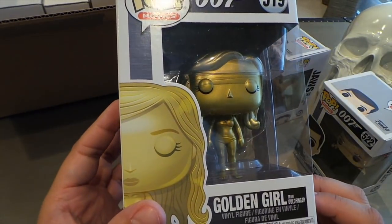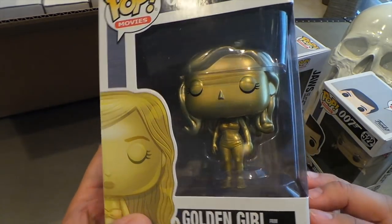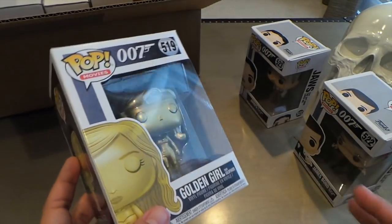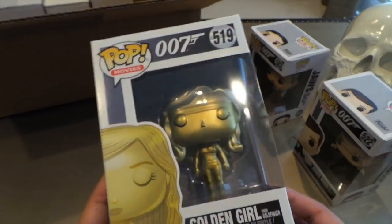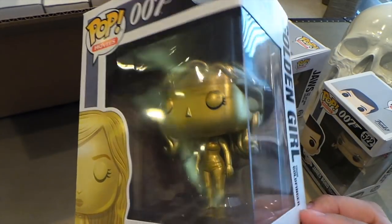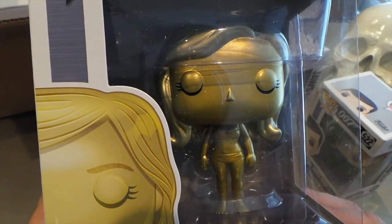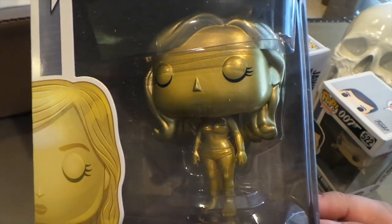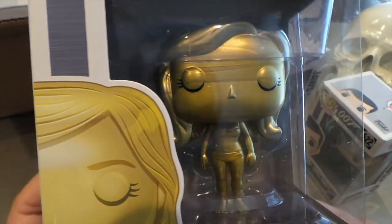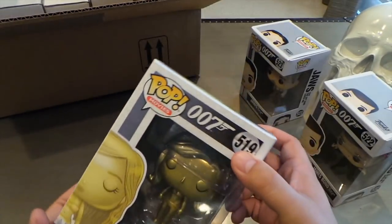And here is the Golden Girl from Goldfinger. Really famous scene of the dead girl on the bed. You know, I think this is the second pop now that Funko has made of a dead girl. Like, there's one from Twin Peaks and now this one. And yeah, it looks pretty cool. I really like how that looks. Kind of an interesting choice for them to do.